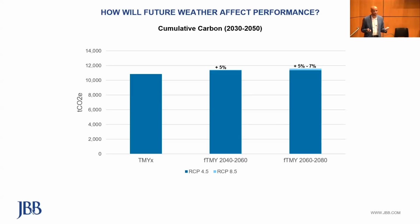So using future weather files, if you have an increase in energy consumption, you're going to have a roughly equivalent increase in carbon emissions. So here I've condensed this down to 3 bar charts, with the second one representing 2040 to 2060, the third one representing 2060 to 2080, and that thin little blue line on the top is the range in differences in values. And so if energy is going up by something like 4 to 6%, then you're going to have carbon going up by something in a similar range.